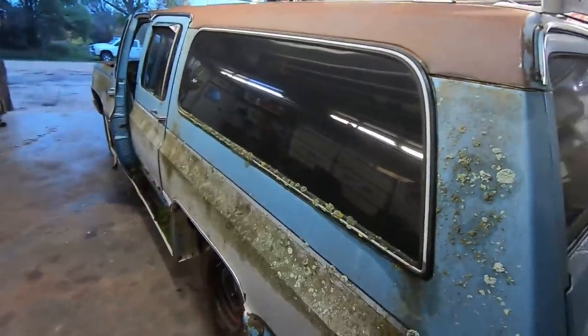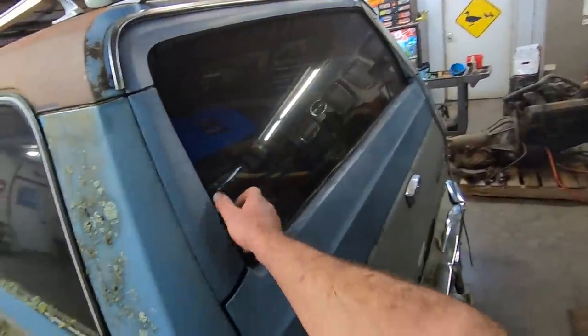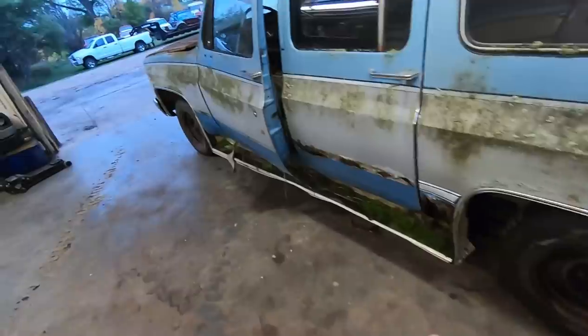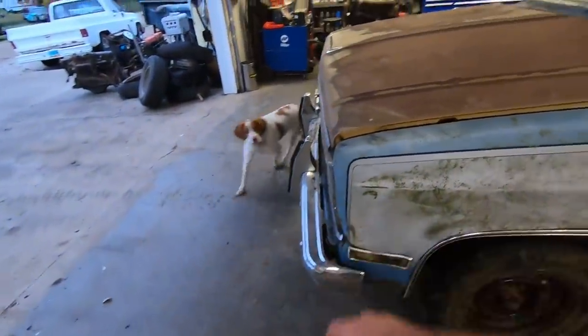I think the windows are different between a Blazer and a Suburban. I don't know for sure what the difference is, but they're different. Oh, back glass is tinted too. Tailgate, rusty. Quarter panel, rusty. Running boards, smashed up. Tire, still leaking. That fender? Okay, nope, little whiskey dented up.